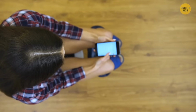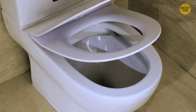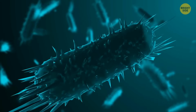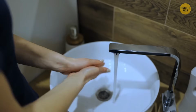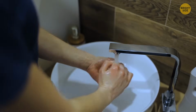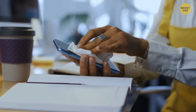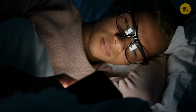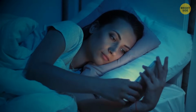Your phone goes with you everywhere, sometimes even into the bathroom. As a result, cell phones could be up to 10 times dirtier than any toilet seat. E. coli, the bacteria that can give stomach cramps and fevers, can live for hours on warm surfaces like phones. The best solution? Wash your hands thoroughly before touching phones, and make sure that phone gets a good wipe down with a disinfectant. Most people have a smartphone by them day and night, meaning that all the bacteria picked up during the day is transferred to them.